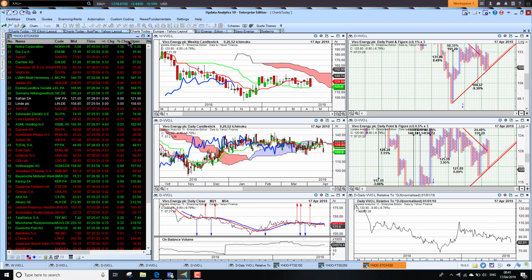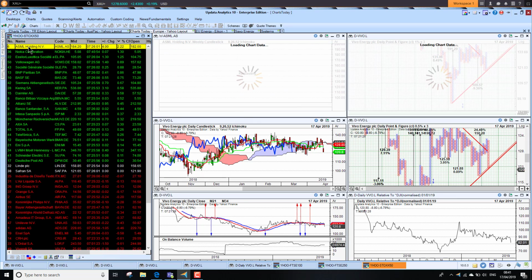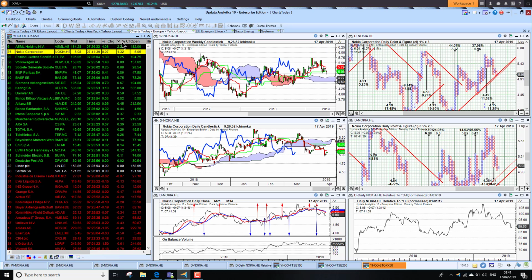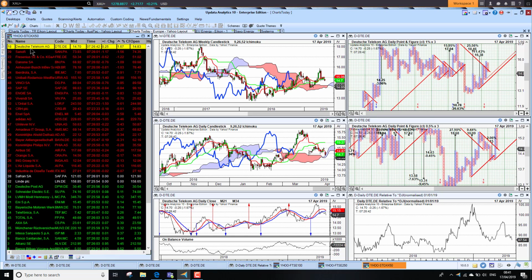Looking at the Stoxx 600, the Euro Stoxx 50, ASML in Amsterdam, they're looking strong. They're up 2.6% this morning. Nokia up 1.3%. On the downside, Deutsche Telekom. Telecom stocks been hit quite hard lately.